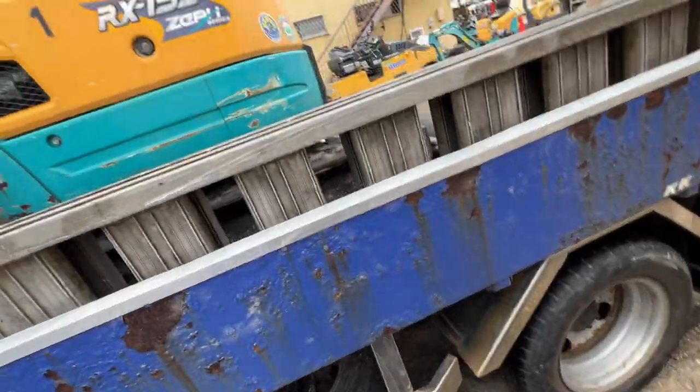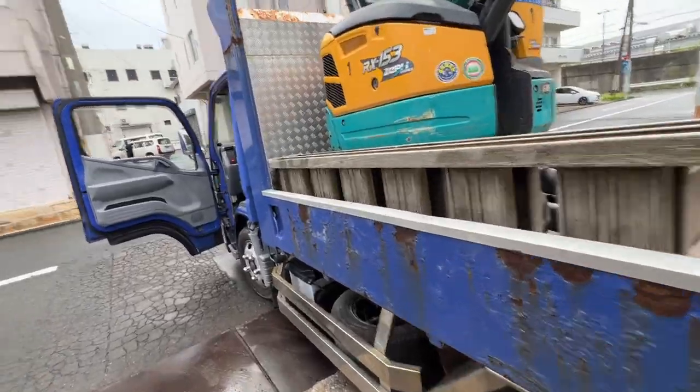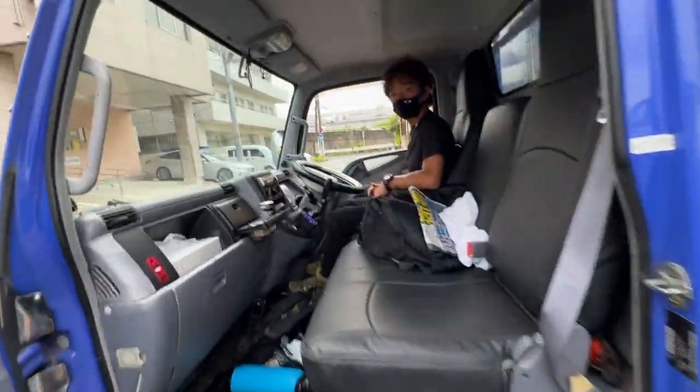Good morning. We rented mini heavy equipment and a truck from my buddy. We rented this equipment to renovate the shop more. At the back of the shop, there was a bamboo forest. We cut it down, but there's dirt and roots still left there.